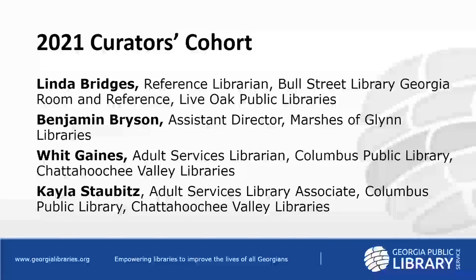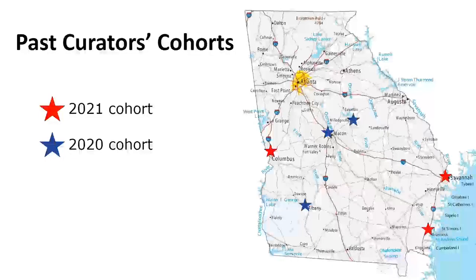And so what we did with our cohorts for our digital exhibit program is we ran together with a number of groups, usually 3 to 5 libraries. So you can see here mapped our 2021 cohort, which we'll be talking about today. We also did a cohort in 2020 that included what was Twin Lakes, now part of the Middle Georgia Regional Library System, as well as the Middle Georgia Regional Library System, the Washington Memorial Library, and then our libraries down in Albany. We actually just announced our 2022-23 cohort, which will include the Auburn Avenue Research Library, the Okefenokee Regional Library System, and the West Georgia Regional Library System.